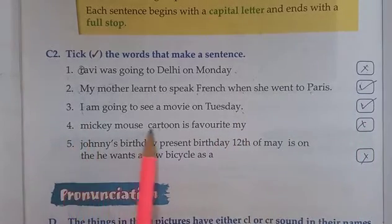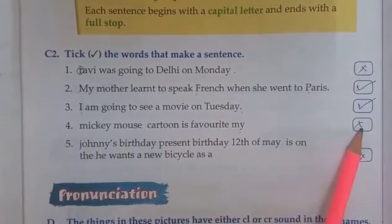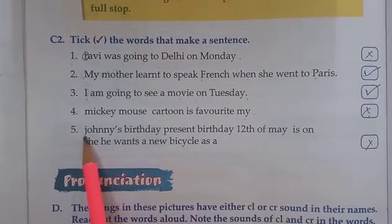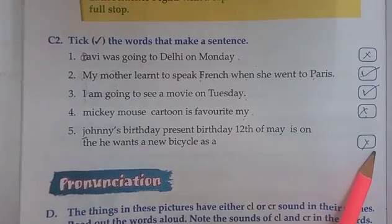Number four, Mickey Mouse cartoon is favorite my. So it is wrong, put a cross. Small letter and no full stop and it is confusing. Johnny's birthday, so first letter is small, it means it is wrong. So put a cross.